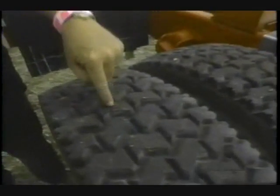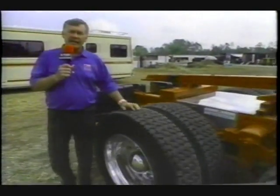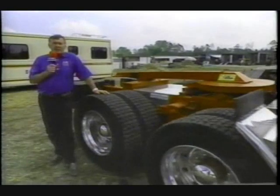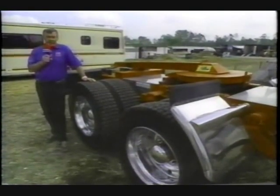All they want to do is plant this tire in the track. They don't want to zoom it out the other end. They literally want to muscle it out the end. You know, I kind of like to look at these guys and figure what we're looking at here are the sumo wrestlers of pulling, because these are the heavyweights.